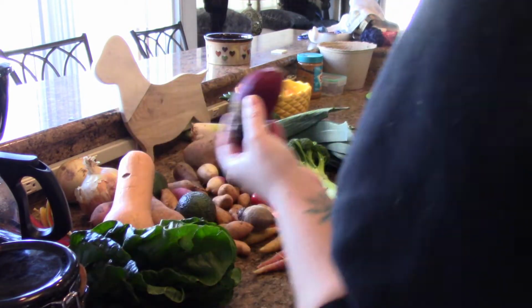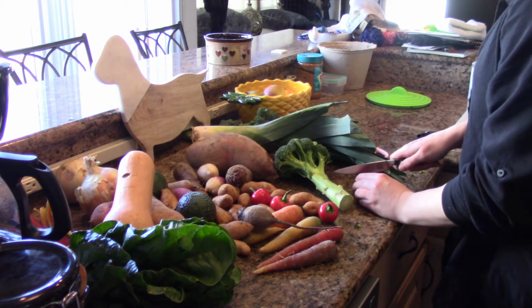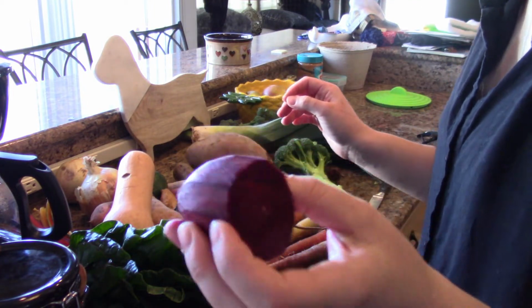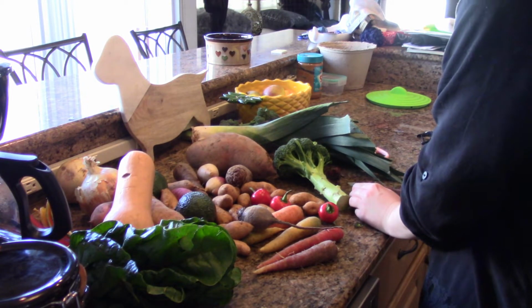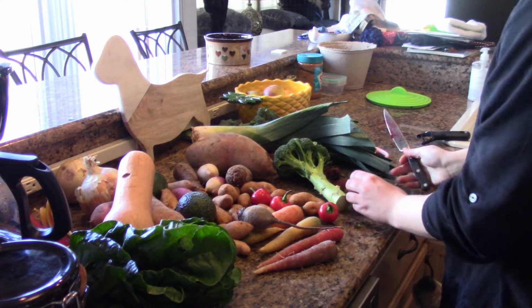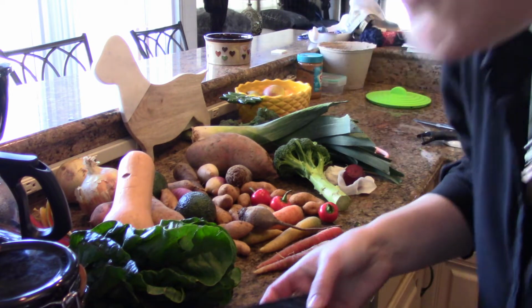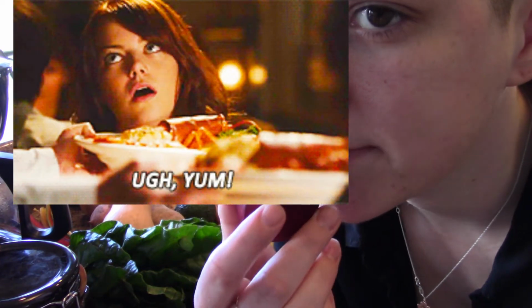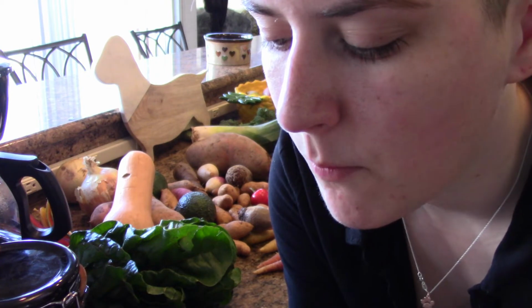Now that I look like I've cut myself while doing that, it is very red, so I think it's a beet. Oh, good thing I'm not wearing any white. So, it's a beet. It's a beet! I look like I've killed somebody. Don't get that on anything. It says you can eat it raw, but I don't know if I want to. I don't want to eat it raw, but that's actually not bad. Maybe it's not a beet.